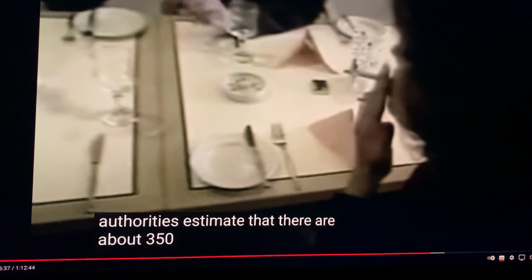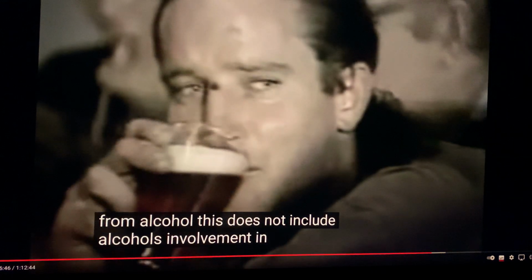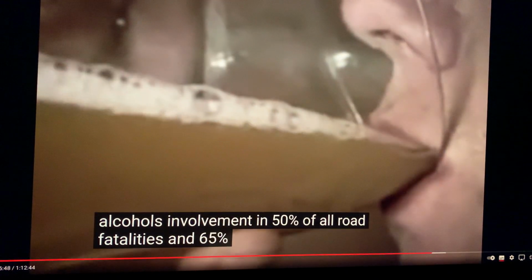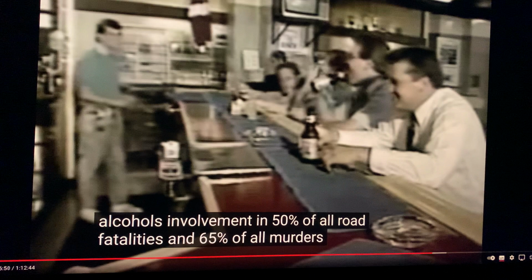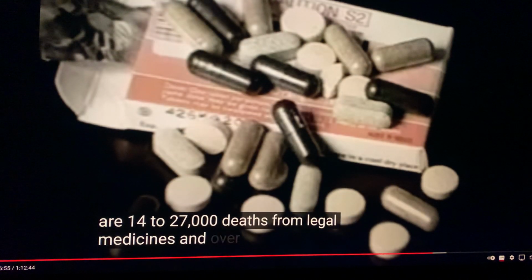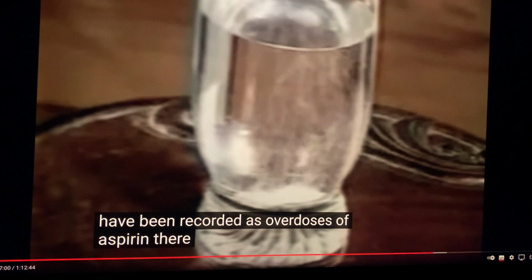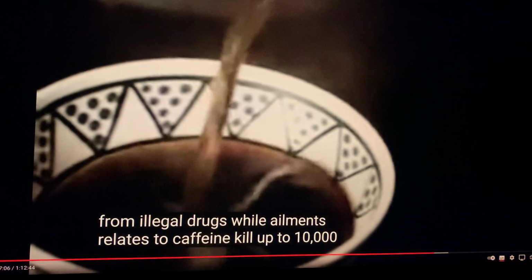US government health authorities estimate that there are about 350,000 deaths per year caused by tobacco and around 125,000 from alcohol. This does not include alcohol's involvement in 50% of all road fatalities and 65% of all murders. There are 14 to 27,000 deaths from legal medicines, and over 1,000 of these have been recorded as overdoses of aspirin. There are around 5,000 deaths from illegal drugs, while ailments related to caffeine kill up to 10,000 people per year.